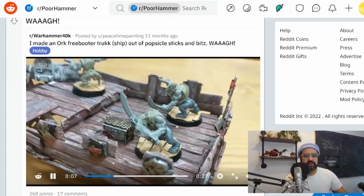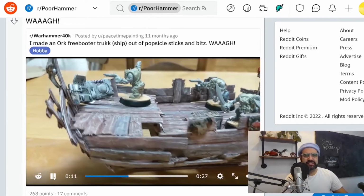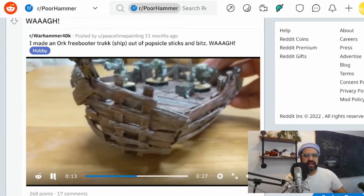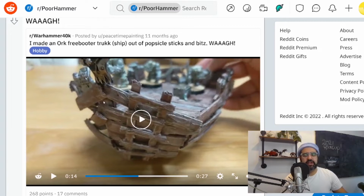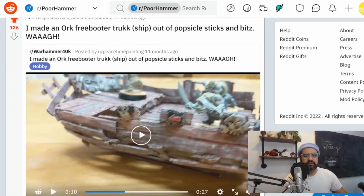I know I'm giving a lot of attention to my own thing here. Sorry about that, but it's just bringing back memories talking about it. I used proper shipbuilding techniques to bend the wood to get the bow to that kind of shape. It's not perfect, but anyway, I thought I'd have a go at it. There you go. Peacetime painting.